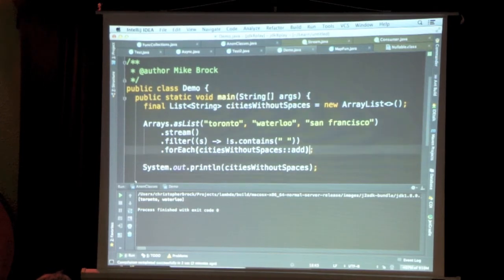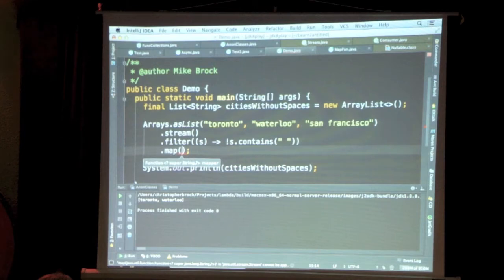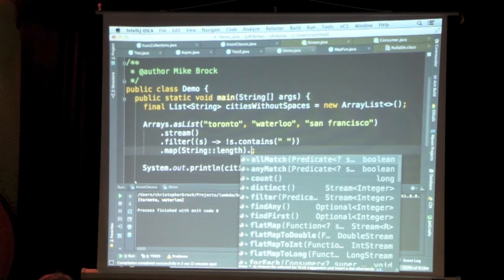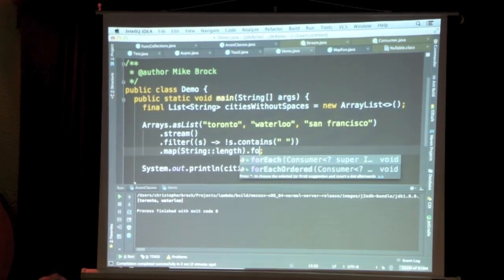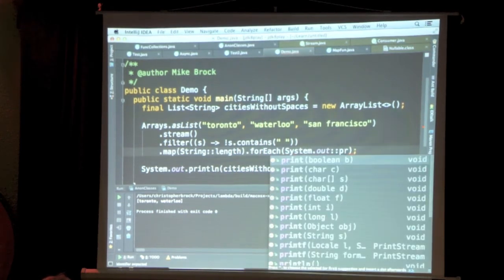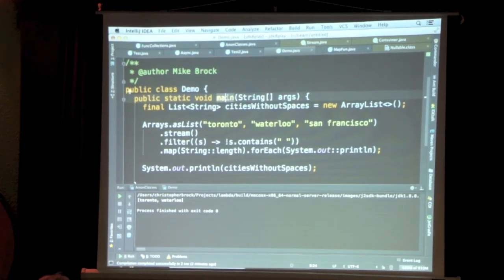And you can keep adding to this, of course, right? So we want to filter each of these. Let's create a mapping function. Let's map it to string.length. So when we do this, for each of those, we'll print system.out.println. So I'm going to end up printing on each line the length of each item.